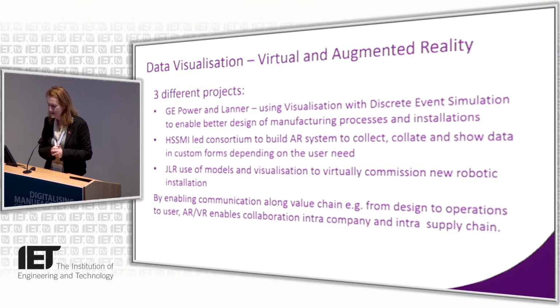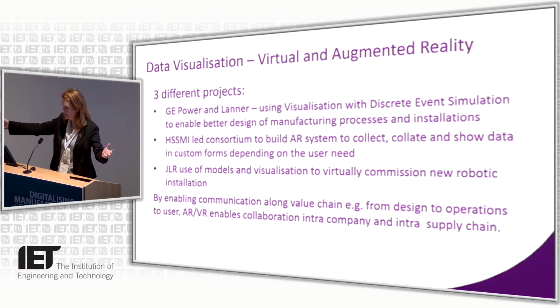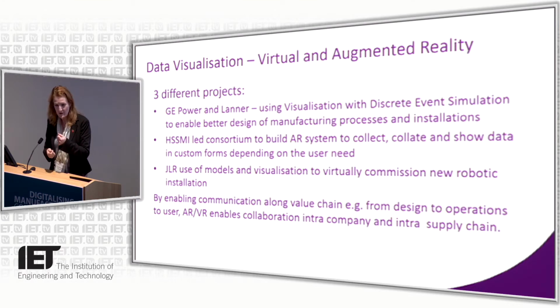So it kind of shows that all these data analytic projects, the data analytics tools and visualization really enable communication all the way along the value chain, from design through to operations to users, and all the way through the supply chain as well. So you've got customers working with the OEMs and to the customers. All of them too need to have this information, and by having a nice stream of data analytics and visualization, you can really join up that whole supply chain.